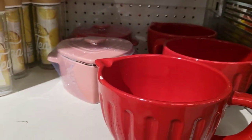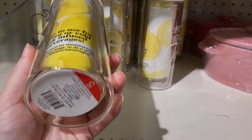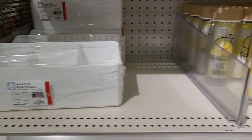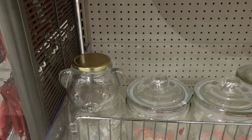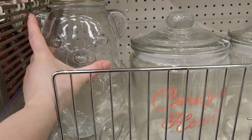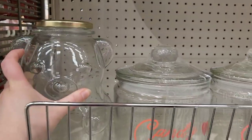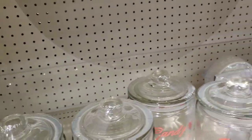Here's a red one. And what is this? Some tea for $5. It's an infusion bottle. Pretty cool. This is an organizer makeup thing for $3. Oh, look at the little bear. He's so cute. Let's see how much he is. $5. And he's a glass jar bear. And then they have one that has like the candy and hearts that you could put inside of those.